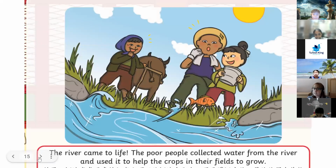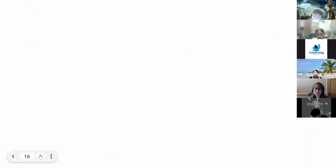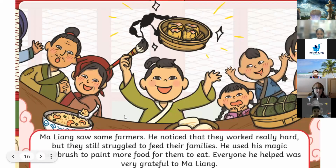So the river came to life. The poor people collected water from the river and used it to help the crops in their field to grow. So they would be able to have food growing. Ma Liang saw some farmers. He noticed that they worked really hard, but they still struggled to feed their families. He used his magic paintbrush to paint more food for them to eat. Everyone he helped was very grateful to Ma Liang. Looks like rather delicious food as well.